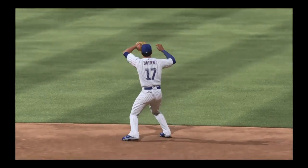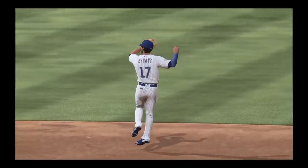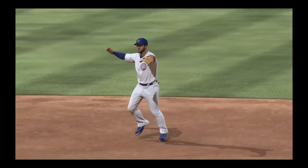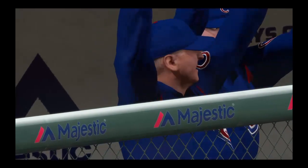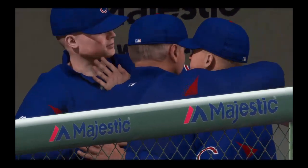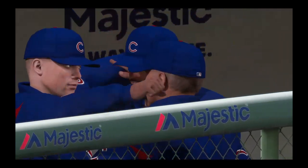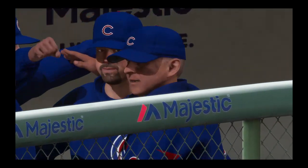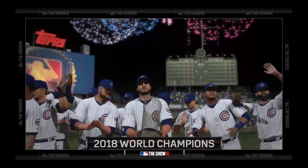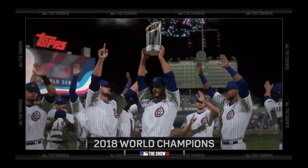Back now on the show. It's all over, and you see the reactions there to the final out. And down on the field, we'll get a chance to watch the presentation of the Commissioner's Trophy to the new world champs.